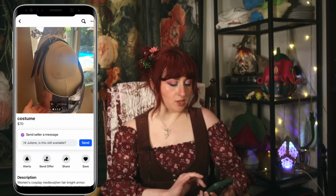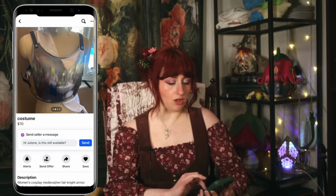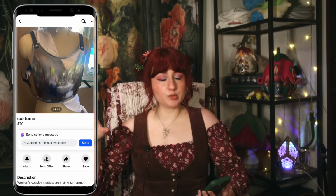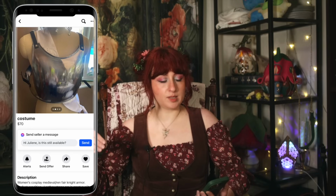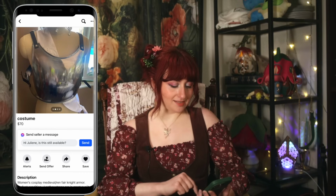Like right now, I am looking at this chest plate, this women's chest plate, and it's $70, which is not a bad price. Now, that's the other thing you have to temper your expectations for, is if people are selling good quality stuff, don't expect it to be cheap. It's gonna be cheaper than what you would have bought it brand new, but it's not gonna be dirt cheap. But the cool thing about this is you can send offers to people. So if it's not quite what you want to pay, you can send an offer. And I think you can do that for local and for shipping.